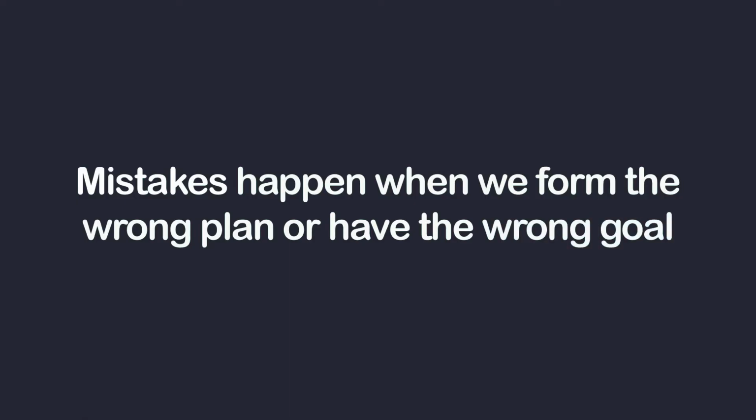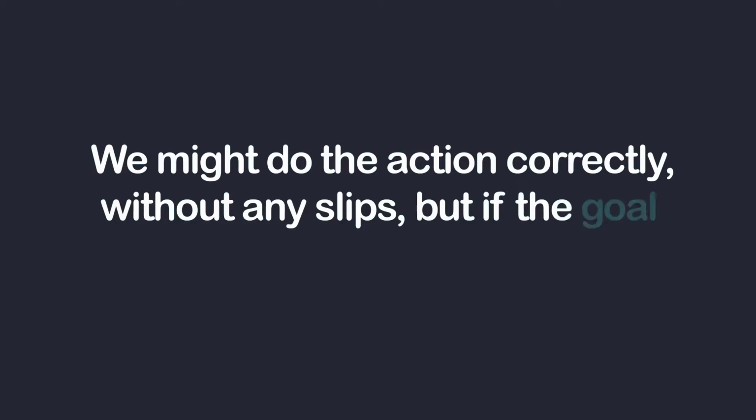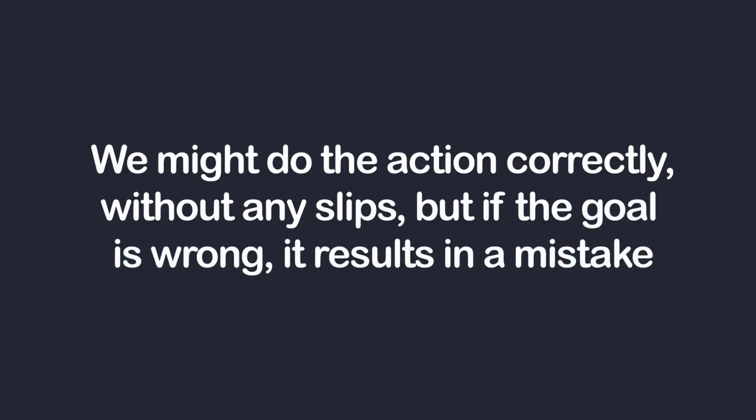In contrast to slips, mistakes happen when we form the wrong plan or have the wrong goal. We might do the action correctly without any slips, but if the goal is wrong, it results in a mistake. We might make the correct diagnosis, but give the wrong treatment, perhaps because we don't know what the right treatment is. That's a knowledge-based mistake.